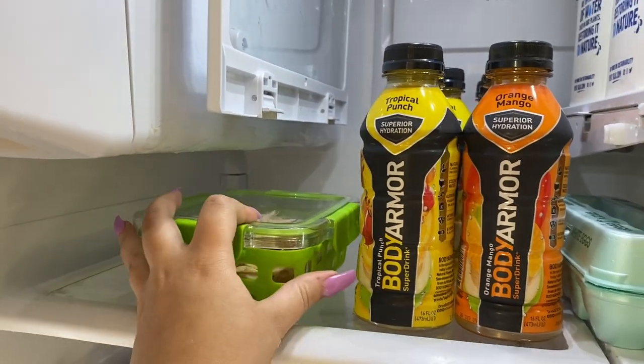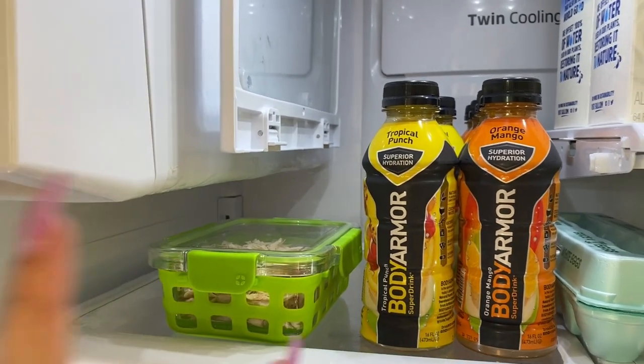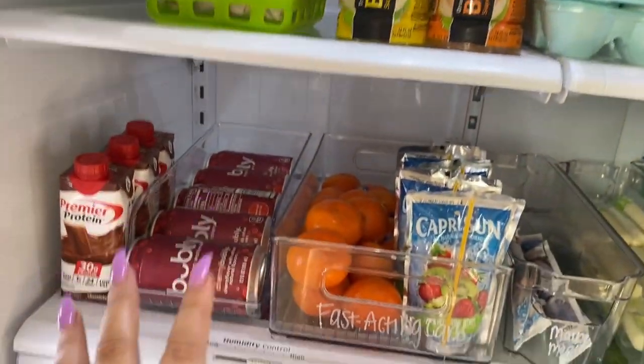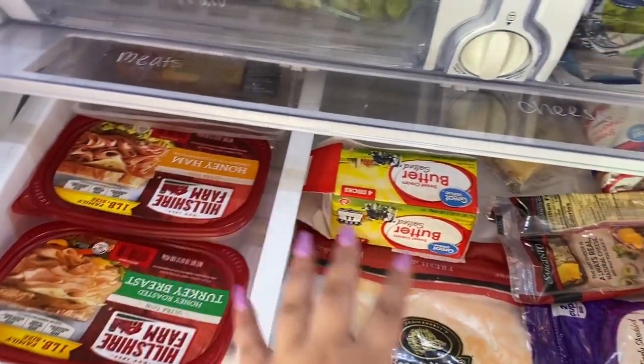But this is just rotisserie chicken, which he can also have whenever and as much as he wants because chicken is zero carbs, which is perfect. Meats, like deli meats, in here. My fridge needs to be cleaned out, so please don't mind the dirtiness of it.